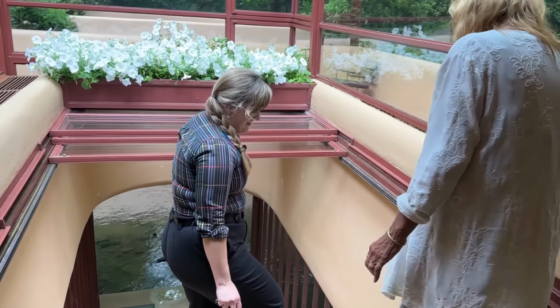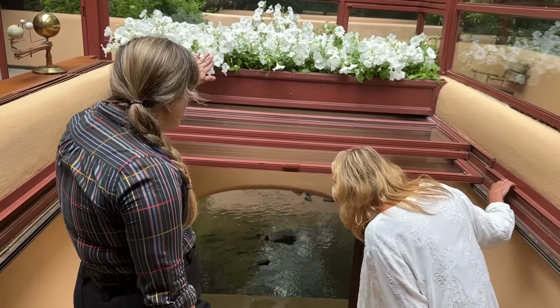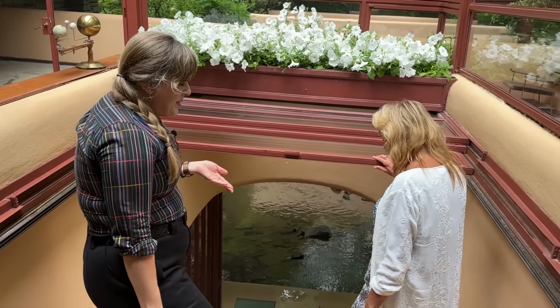Can we go down, really? We can. This actually slides all the way back and disappears underneath the planter. And what is this? Is this original to the house? This is original. Really? This was designed by Wright. I see.